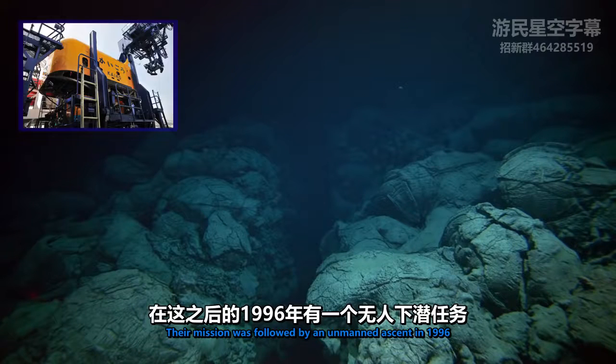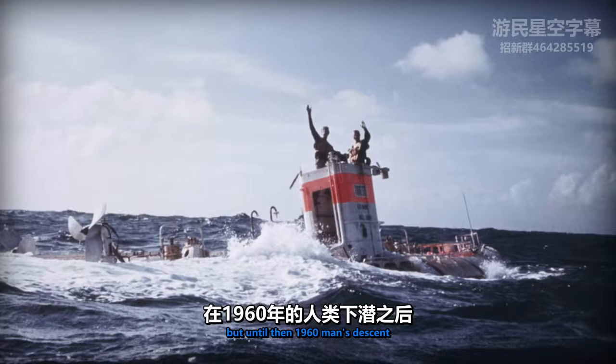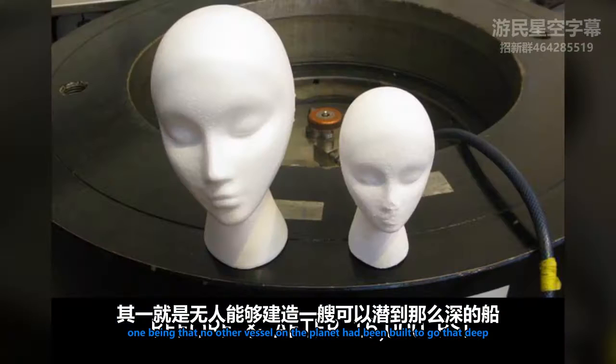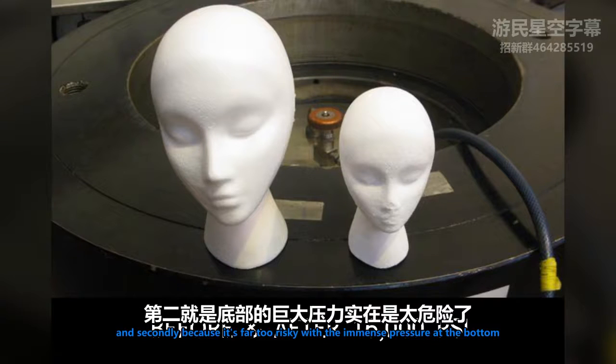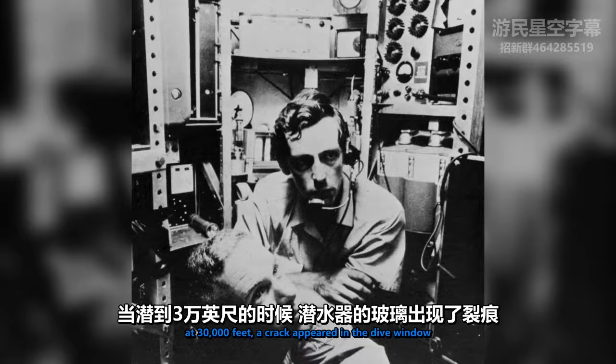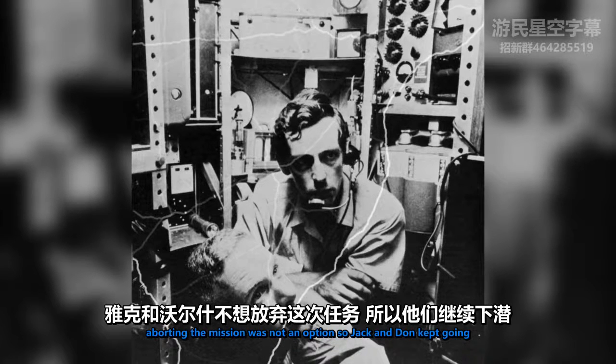Their mission was followed by an unmanned descent in 1996 and then another in 2009. But until that 1960 manned descent, no human had been back to the bottom of the trench, and for 2 reasons. One being that no other vessel on the planet had been built to go that deep, and secondly because it is far too risky with the immense pressure at the bottom, especially when you find out that during that 1960 mission, at 30,000 feet, a crack appeared in the dive window. Being so close to being the first humans to reach the bottom, aborting the mission was not an option, so Jacques and Don kept going.